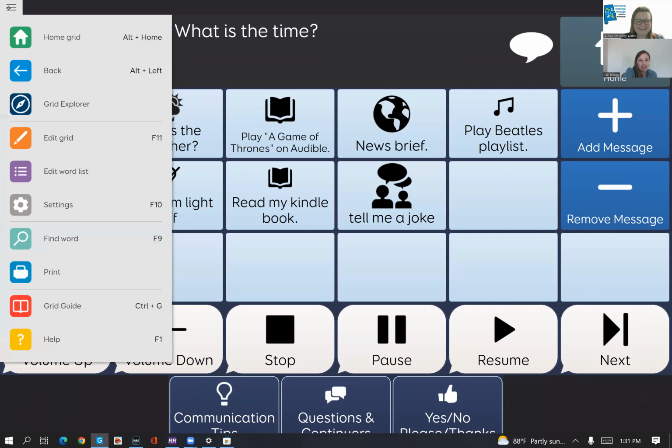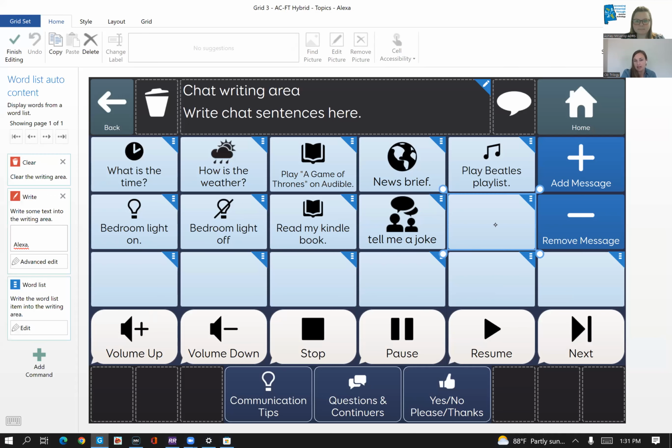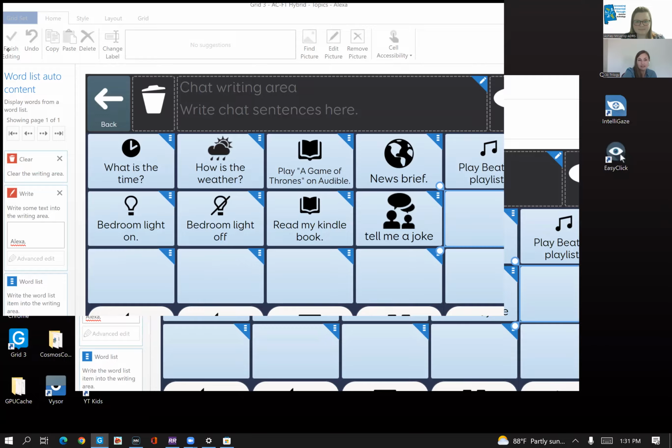But then to change that, we're going to go to the menu, edit grid. Some of these are already pre-programmed. Like I had a user who had it programmed where Samuel L. Jackson was his assistant. So his was Samuel and then whatever the command is that you wanted. To do so, you just select your new cell. Here where it says write, you put Alexa and then whatever your command is. Then as simple as that, you finish editing.